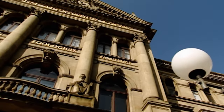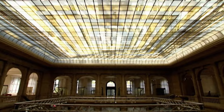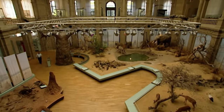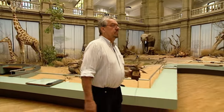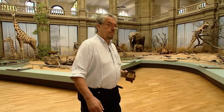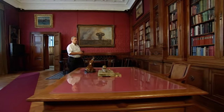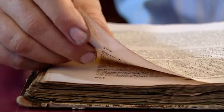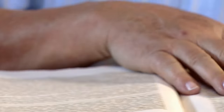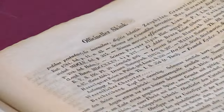One of the scientists who's trying to unravel this mystery works at the Koenig Museum in Bonn. Professor Wolfgang Böhmer is a zoologist and reptile expert. The skink is his pet subject. The scientist knows a lot of stories about this lizard, including the myths about its alleged aphrodisiac properties. The ancient texts held in the museum prove one thing, that scientists have been trying to solve the mysteries of the skink for a long time.